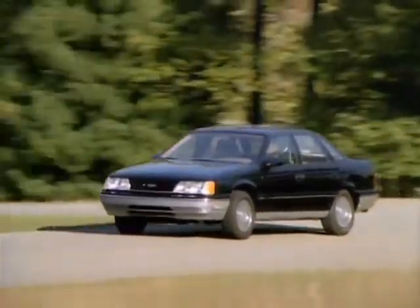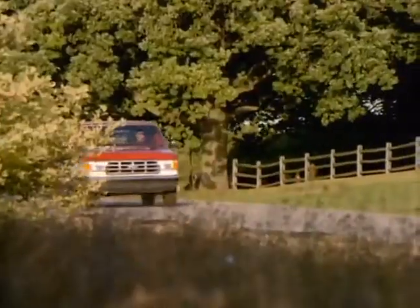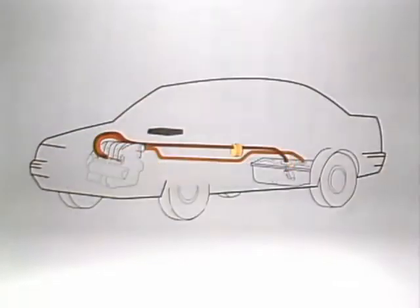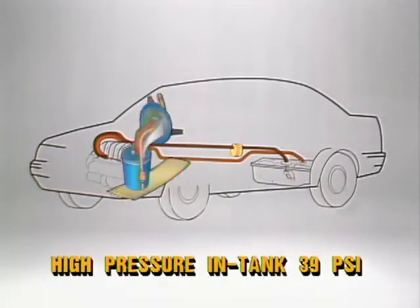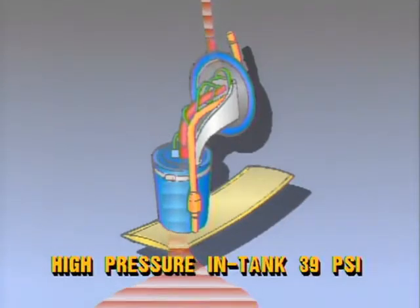Ford Motor Company uses three basic fuel delivery systems: high-pressure in-tank, low-pressure in-tank, and a combination of low-pressure in-tank and high-pressure in-line. In each system, an electric fuel pump supplies pressurized fuel to the fuel injectors. In the high-pressure in-tank system, the fuel pump supplies fuel at a pressure of 39 psi, even during extreme vehicle maneuvers and steep altitudes with low tank levels.